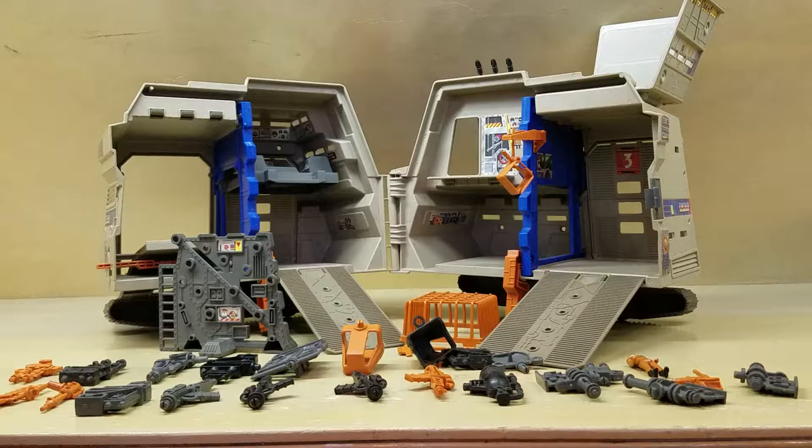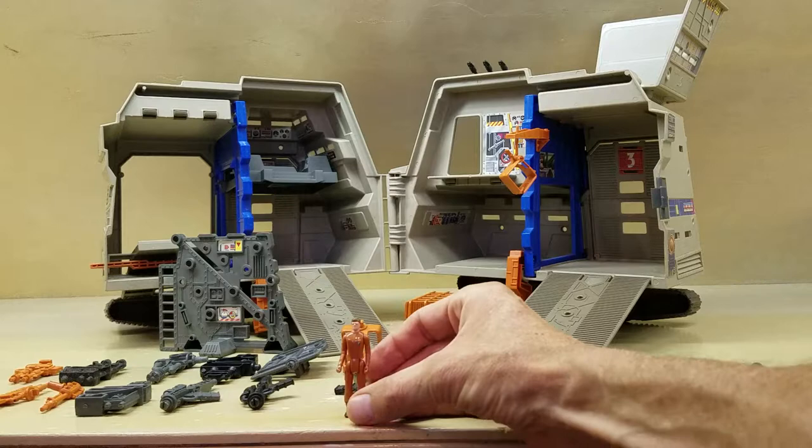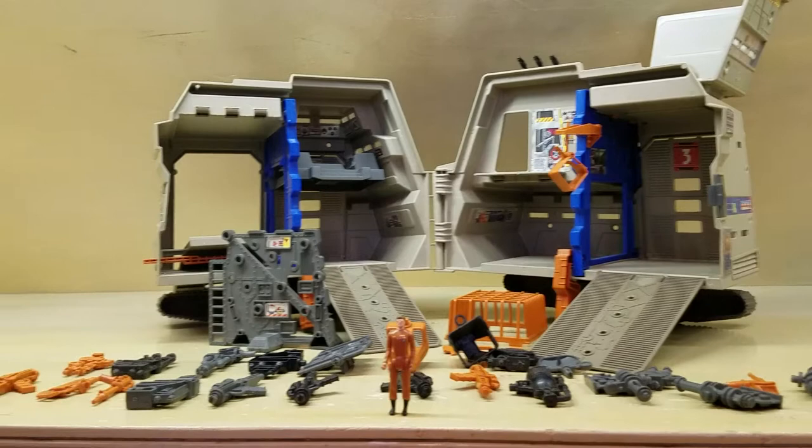I had a couple of these growing up. My brother and I did, but I did not have this battle base, and it's just as ridiculous as it looks. It has a turret that folds up, as you can see, and swivels around. It comes with a couple of really, really small action figures. And yeah, it's just one of the most ridiculous things I've ever seen. But the whole thing does fold up and turns into like a mobile tank if you wanted to.